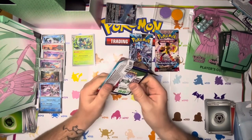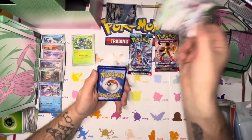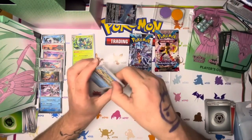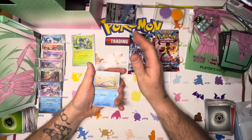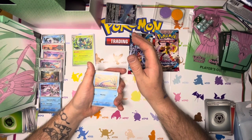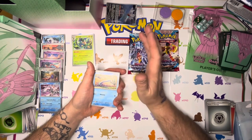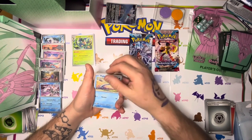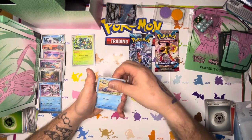Okay, we have a Paradox Rift pack. Didn't see that one come in. Did you? Okay. Really? Do you know what? I think I will have to purchase another box of this, just to see if there are doublers within boxes, because this is a little bit frustrating. I'm not going to lie.